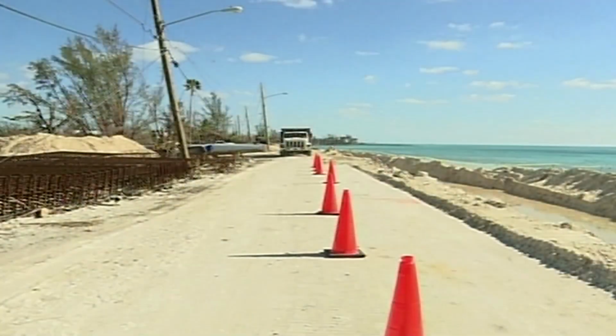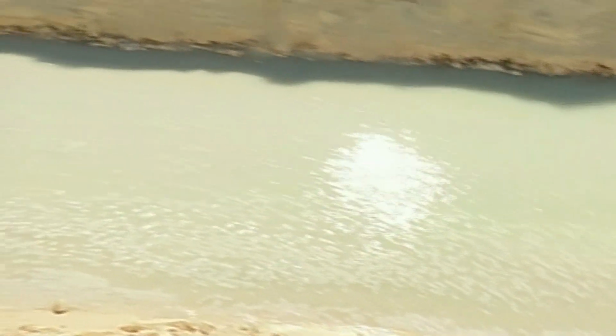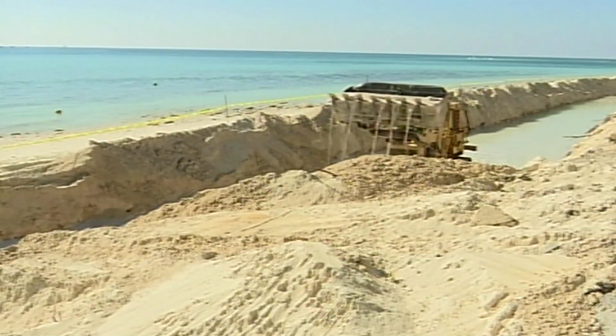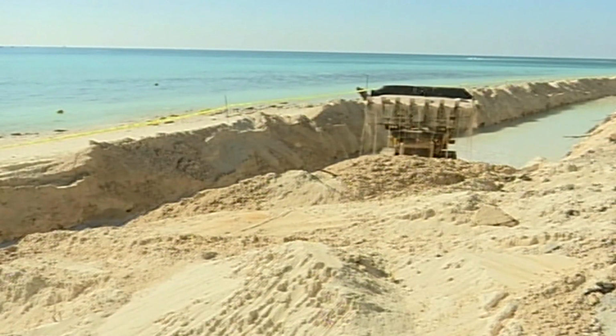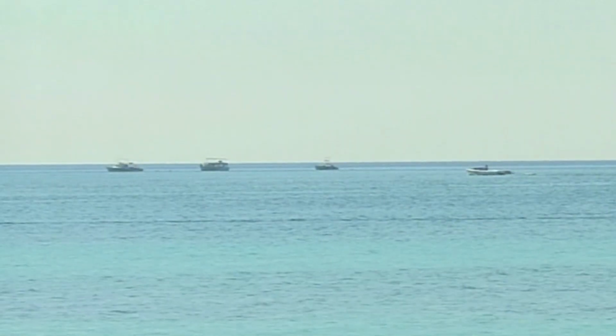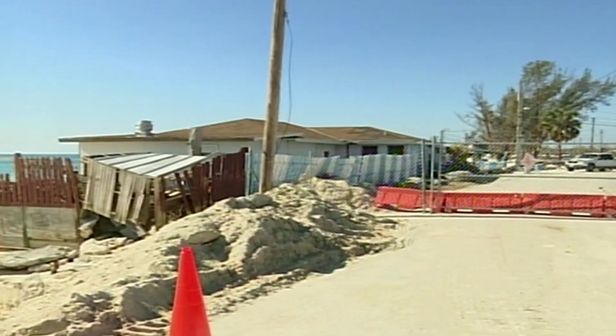Smith says the base of the wall will be 9 feet wide, but narrow as it rises. The wall is expected to be 14 feet high. While the idea for the seawall came about to prevent further erosion, it will also add a cosmetic upgrade to the community. It'll be a nice view.